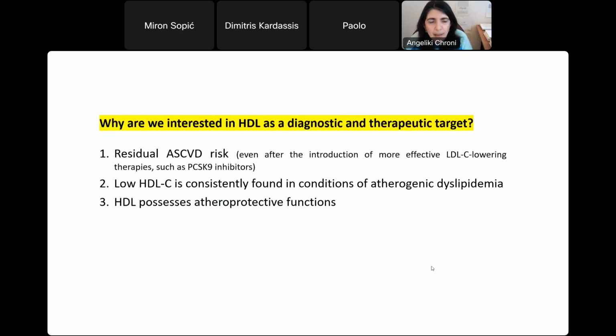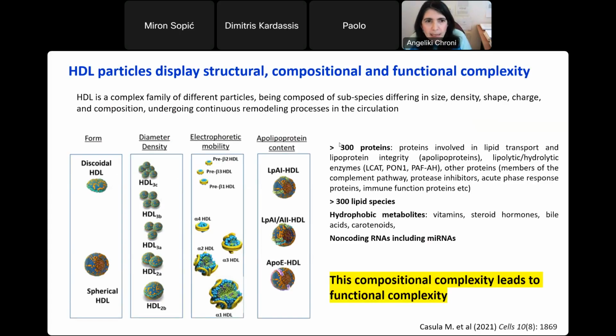The other reasons are that low HDL cholesterol levels are consistently found in conditions of atherogenic dyslipidemia, and the main reason is that HDL do possess atheroprotective functions. HDL is a complex family of different particles composed of subspecies that differ in size, density, shape, charge, and composition. And these particles undergo continuous remodeling in the circulation.